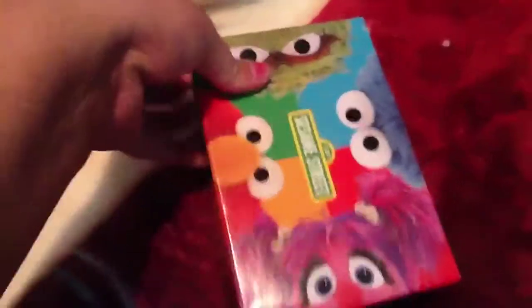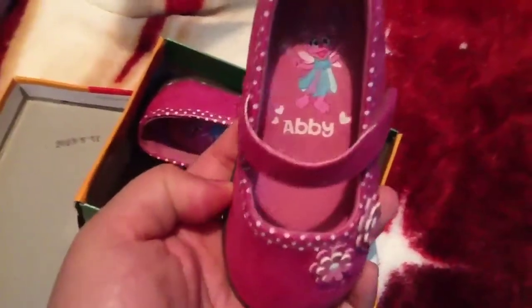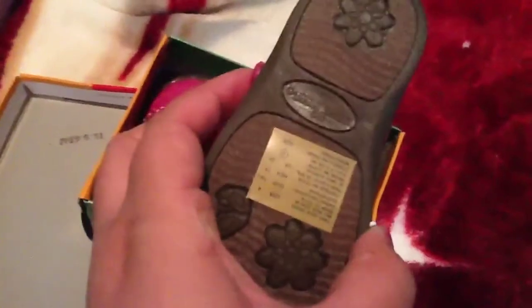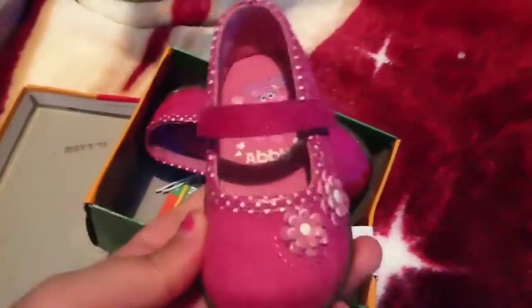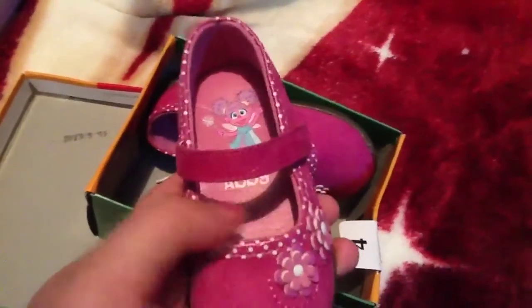They're so cute. These are Sesame Street, the Abby Cadabby Mary Janes. You can't really see Abby Cadabby, she's inside. See the flowers, and Abby's in there, and of course my daughter's Abby. These are regular size 4, but they're okay because my baby has a chunky foot right here, the top part, so it's not really bothering her.